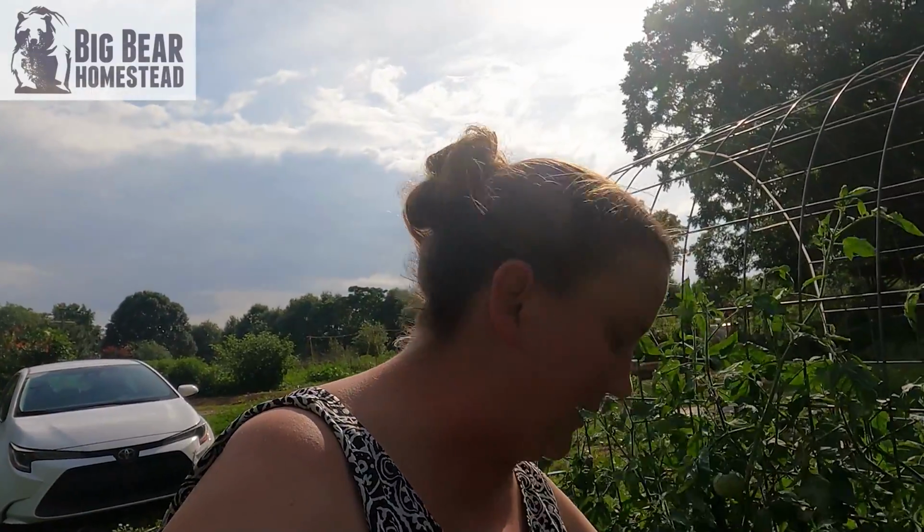I want to pull back the tomatoes a little bit more, and this pepper plant looks like it's leaning a little too, so I need to kind of stake that up. After the storm that we had, a lot of my plants really probably need a little bit extra attention because they got blown all over the place. So I'm gonna do that.